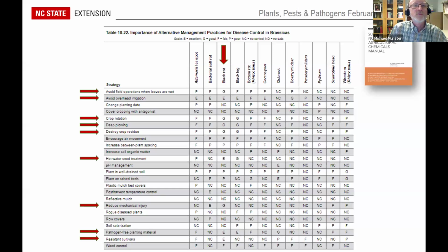It's table 10-22, importance of alternative management practices for disease control in brassicas. If you look at the column for black rot, you can see there are quite a few things that are listed as either good or excellent in terms of managing it. So things having to do with water, such as not handling the plants when they're wet and avoiding overhead irrigation.